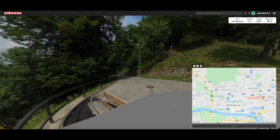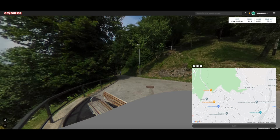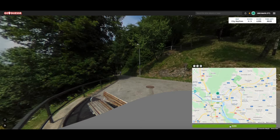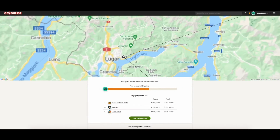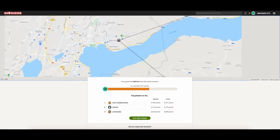I feel like, could be overlooking something. But yeah, this could be anywhere. This could be South America. That guy is not really giving us any clues. Let's go. Okay. So we were in Switzerland, okay. Would have been very useful to have seen the lake. So we were above Lugano in the Italian-speaking part of Switzerland.